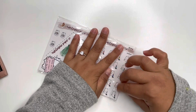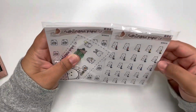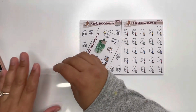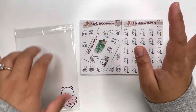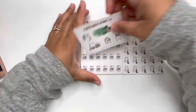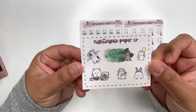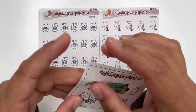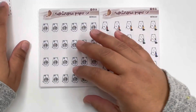I ordered a lot of little, I don't know their names. I need to learn their names. Sorry, I'm new to all of this, so I don't really know. And this is a little freebie giving. So cute, the little stickers.